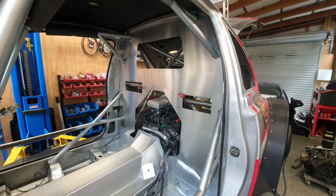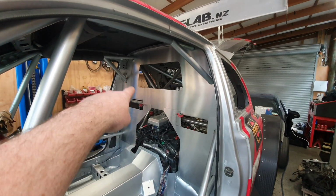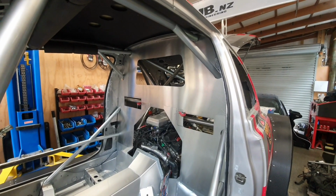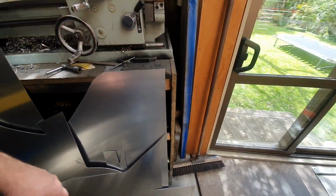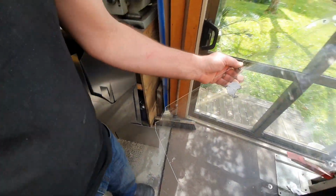The other thing I'm going to do, someone mentioned rolling a bead on here to give it some integrity. I'm going to actually put some sort of a little frame in behind that with riv nuts in it, and the new window, because this one is recklessly thrown on the floor there.